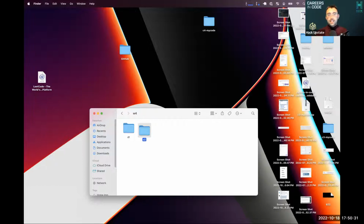If that drives you crazy and you're like, I just want to have one folder called portfolio and just work in that one folder, that's okay. You don't necessarily have to follow this day-by-day breakdown. We just find it helpful in order to be able to separate out your code like that.